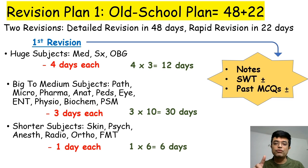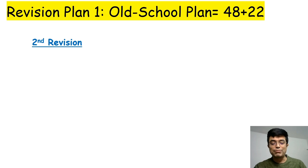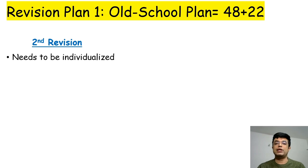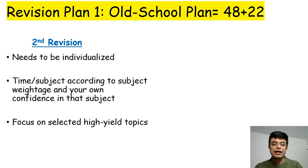First revision, you have to finish in 48 days. Moving towards the second revision, which you are going to complete in 22 days, that needs to be individualized. When I say individualized, you need to decide what are my weak subjects, what are my strong subjects, and you need to give time. You need to select topics and weightage according to your strength and weakness. I will not comment upon it because every student's strength and weakness will be different. If you want, we can discuss it in a second video, probably a month from now or 1.5 months from now. Time and subject you will give will be according to weightage as well as your own confidence in that subject, and you will focus in this second revision only on high yield topics.